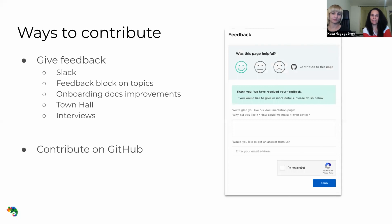So please keep sharing your feedback through any channel you're comfortable with. We collect and use your feedback from our Slack channels and the feedback block on each topic. On the feedback block, if you rate that the page wasn't helpful enough, it really helps us if you can add a couple of lines of explanation about what you would like to see improved.